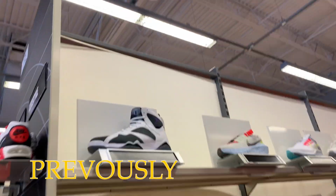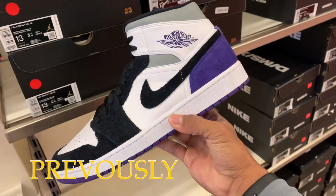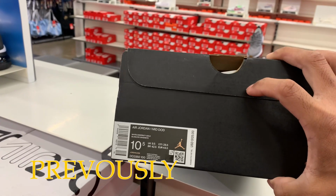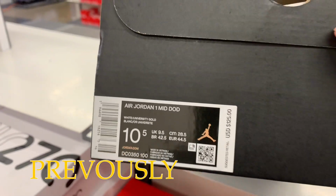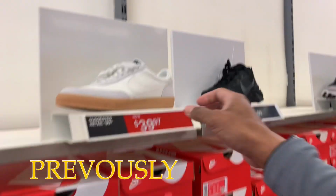How about some flint down here? Well, they got the leftovers and the Jordan 1 mids. One of the employees knows me, and they have something like this one. University Gold mids, Day of the Dead, 125. It's much cheaper online. There we go, you found something.